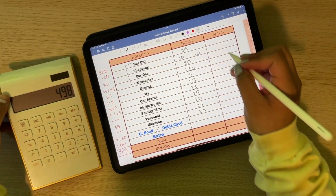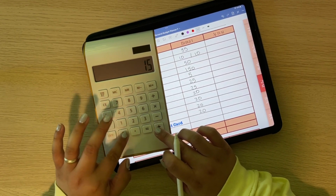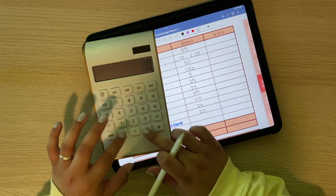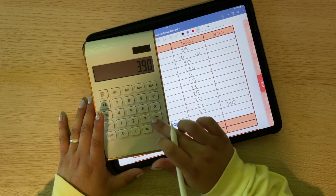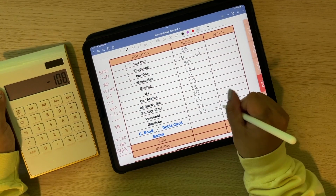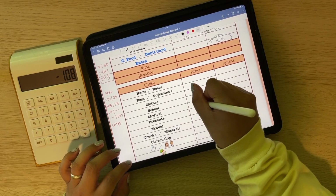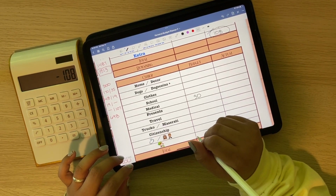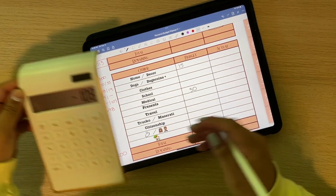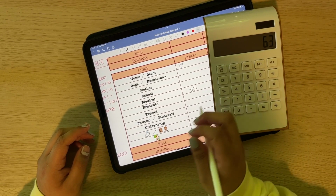So this is a total of 35 plus 20 plus 50 plus 150 plus 5 plus 50 plus 80 is equal to 390. Minus, what was our last number? 498. So we have a total of $108 remaining. So medical, I do think I'm gonna give 30. I think my home is gonna get 15. So let me go ahead and start counting that down. So 108 minus 15 minus 30, $63 left over.